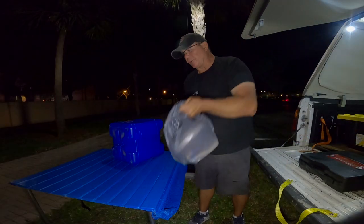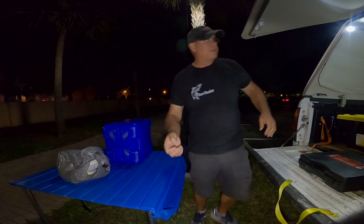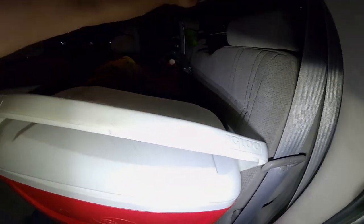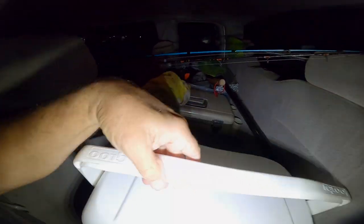I went and I bought a bunch of groceries again. I didn't bring anything with me to eat from the house. Let me get organized here. This little cooler, so I bring two coolers with me. This one is for food and drink, and this one is for whatever I catch. I put my fish in there, which unfortunately we didn't catch anything today. All right, okay, close that up.